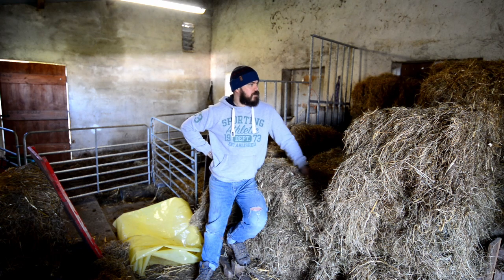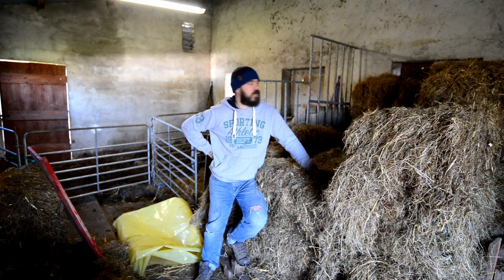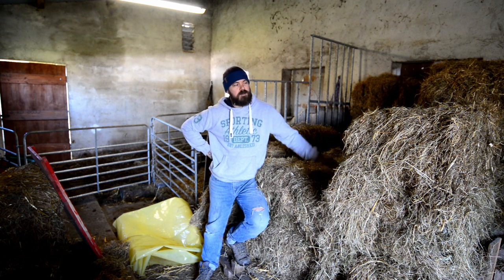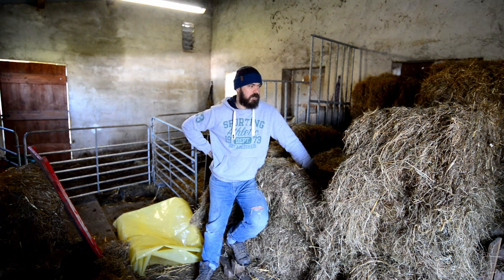So, just entered the trailer. On this trip, I got 12 bales, and I'm going to go and pick another trailer up in a moment. Because we're going through on average 2 bales, maybe a little bit more than 2 bales a week, depending on how wet the weather is. And that's for 3 goats, 1 donkey, and 3 sheep.